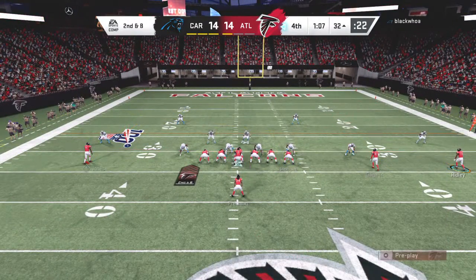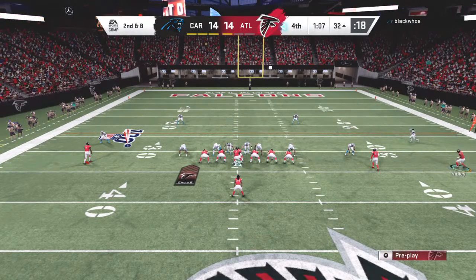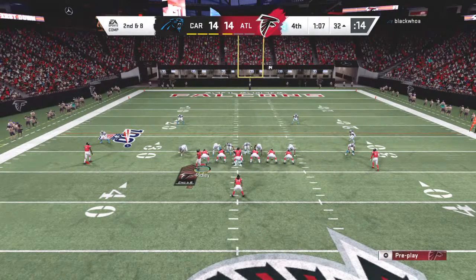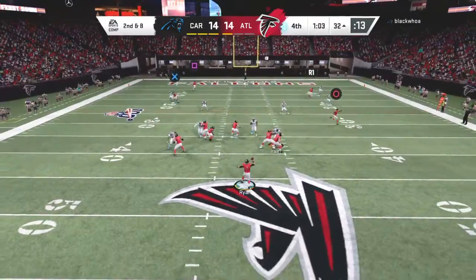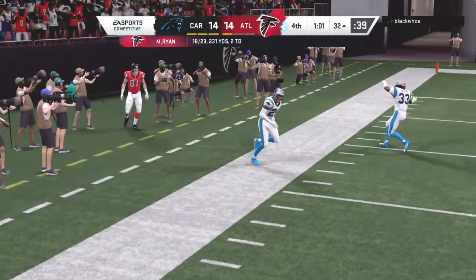Throwing now is Ryan. And he whips that one incomplete there.